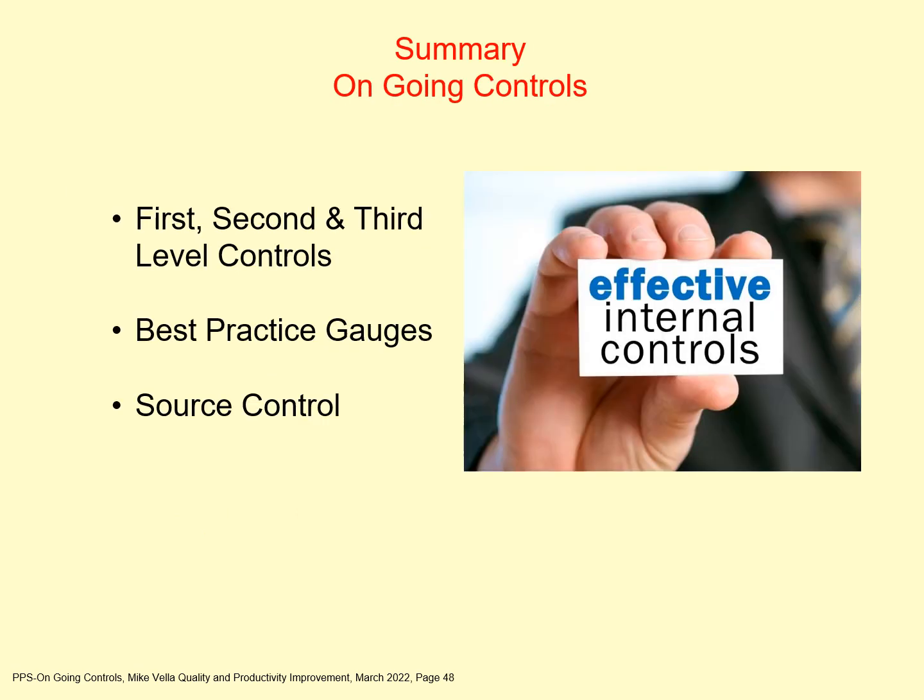So in summary, I hope to have introduced in this package called Ongoing Controls. I introduced to you first, second, and third level controls. We talked a bit about gauges and then introduced Shingo in terms of source control.